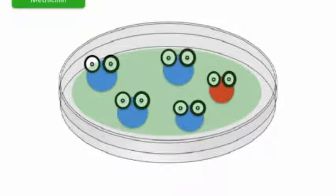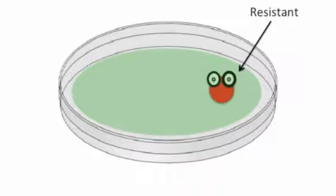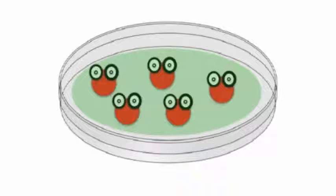So let's look at the next step in the battle, and that was in the use of antibiotics. So let's talk about how antibiotics and resistance works. We can see here a petri dish full of Staphylococcus aureus bacteria. Those that are sensitive to methicillin will simply die, but the ones that remain will be methicillin resistant Staphylococcus aureus. They will multiply and divide within the body.